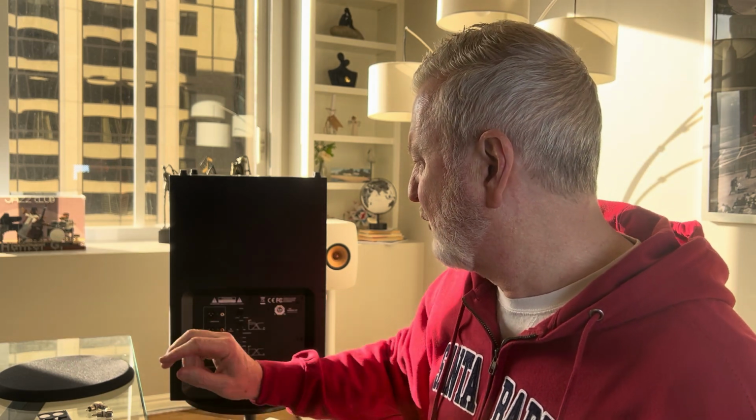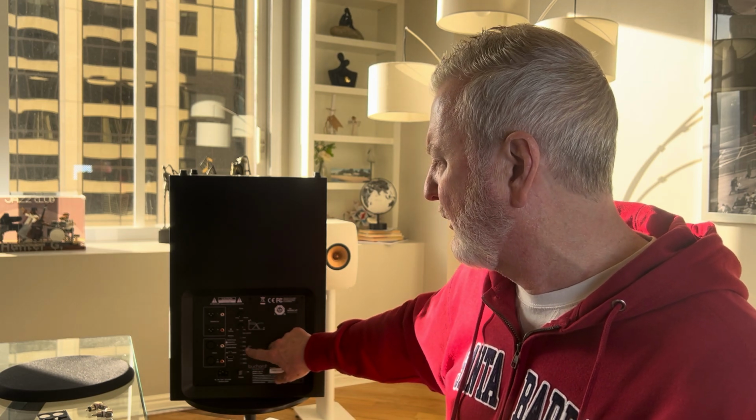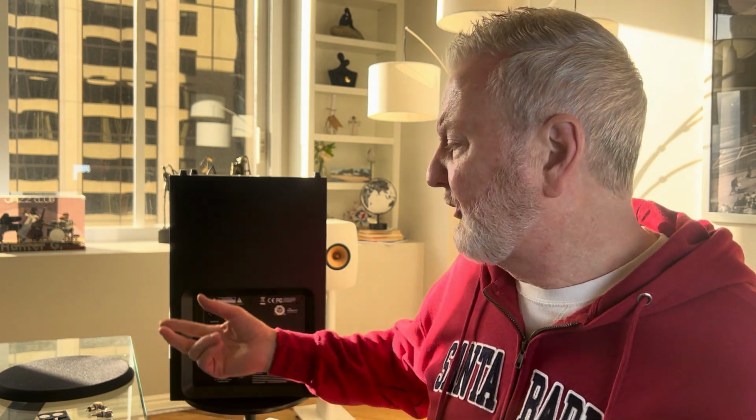Now, in this room, first I just ran, because I have a line out setting from the Audiolab 6000A, went straight into here, and then I needed to use the crossover settings here. But when I went into the living room, all three of my amps in there do not have an LFE out or a line out. So I ran RCA out of my DAC into the RCA here. And then this is the output RCA and back into the amp.